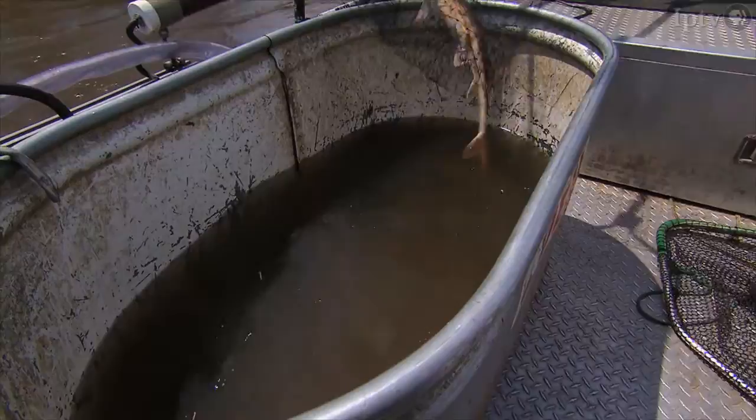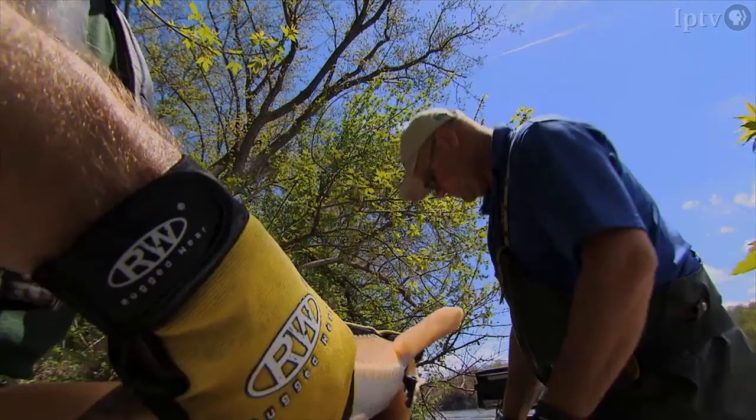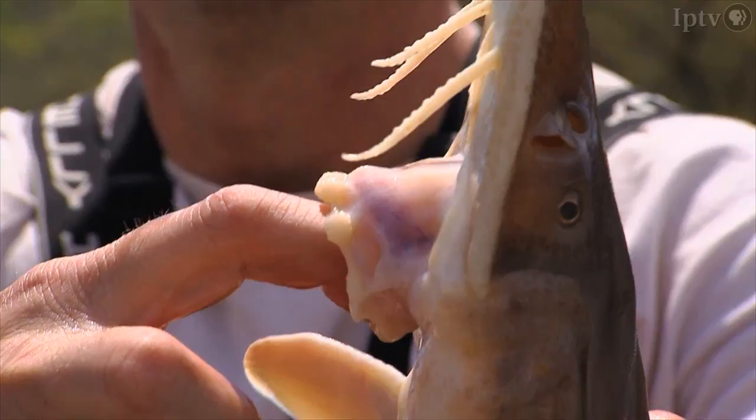If they come across any of our tagged fish, sometimes we have tagged northerns, tagged walleyes, we always want to know what that number is and where they got that fish. And then if they can, we'd like to get a length from it. It's just another reason the Iowa DNR is tracking their movements and keeping tabs on fish some would consider a simple bottom feeder.